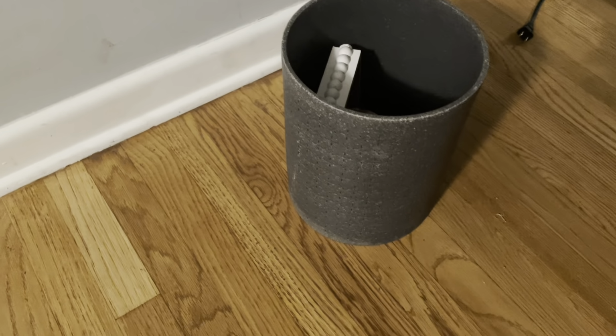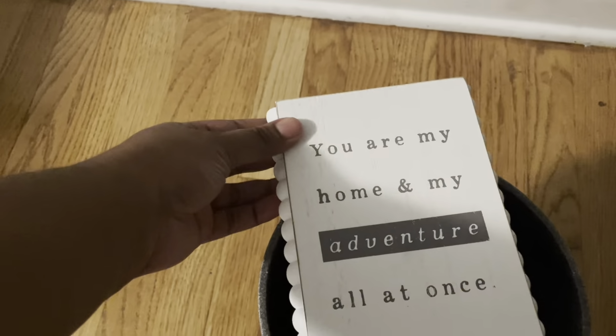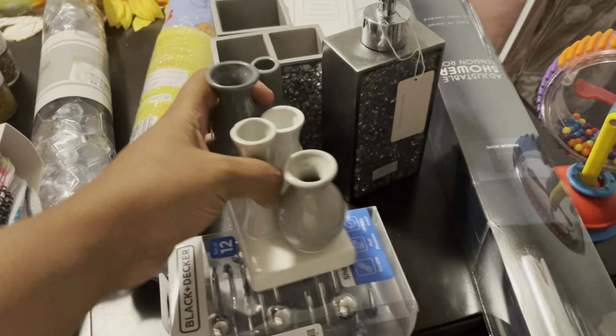I'm gonna show you guys. This is the trash can that's gonna go in the bathroom. I had some things already sitting to the side because I'm getting ready to do this makeover pretty soon. So this is like a sign that I'm gonna hang up. These are a few accessory pieces that I got from Marshall's. The different shades of gray here.